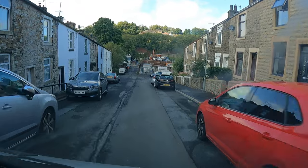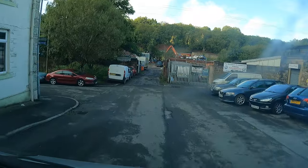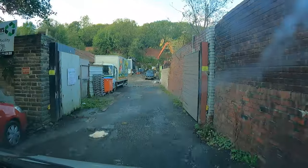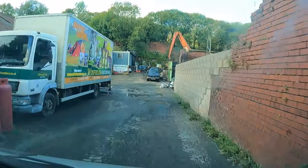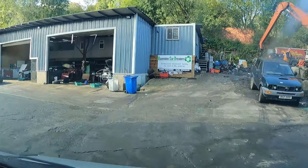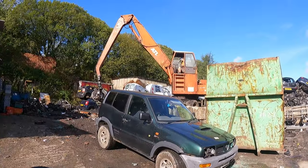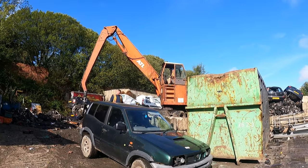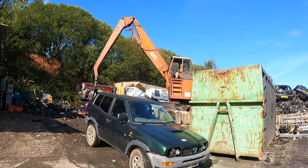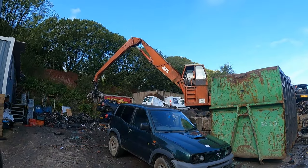You can see there in distance, looks like James on the grab. Let's have a quick look. They're doing good, these lads, now. Fair play to them. They've worked hard for it. Let's have a look at his driving. It's your van, mate. Right. That's yours. Right. No problem. New van. Sneaked up on him.